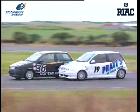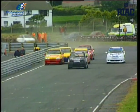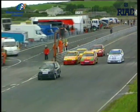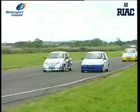That's Ed O'Connor on the inside, and that is Clive coming up there in the white Pratt car. Actually, the two of them side by side. That's got a lot of dust. Somebody off on the inside, and Andrew Mckinney wiping the barriers with his mirror. Nigel in the pink one and Clive in the white one, three abreast. I wouldn't like to be in the middle. Three cars abreast going through Deaders is not for the faint-hearted.